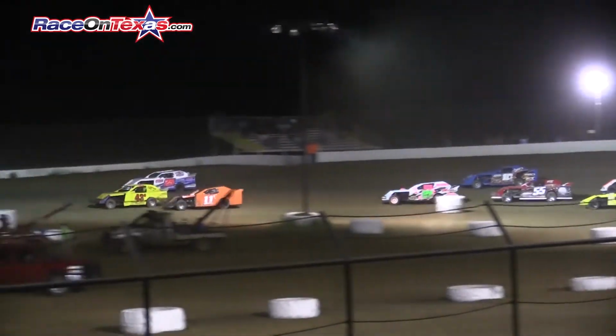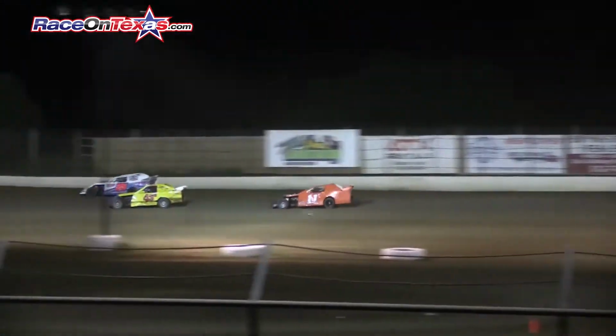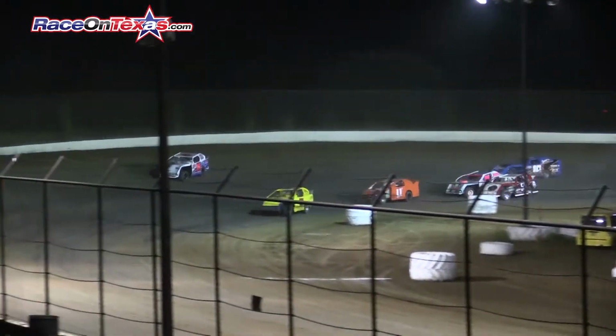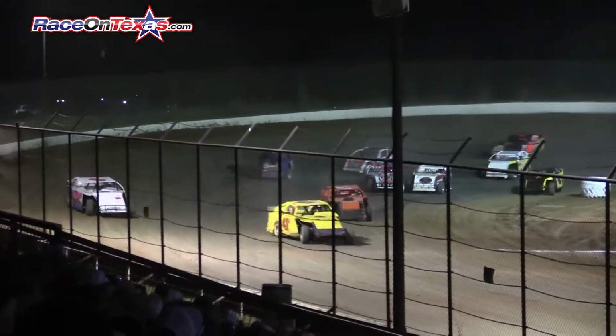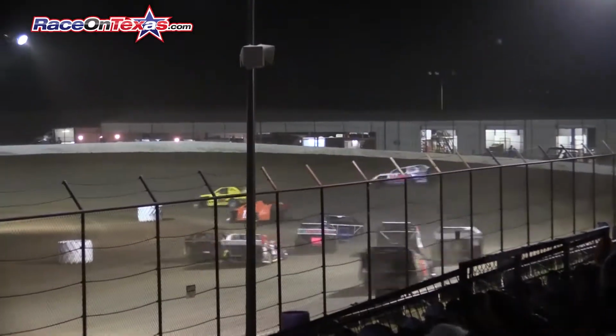3 wide through turn number 2. That's a good battle for the lead right there with Brandon Pruitt still atop this thing. Gene Burnett once again with a good run down on the bottom of turn number 3. Got the lead this time around. He'll lead it at the stripe. Burnett leads lap number 3.